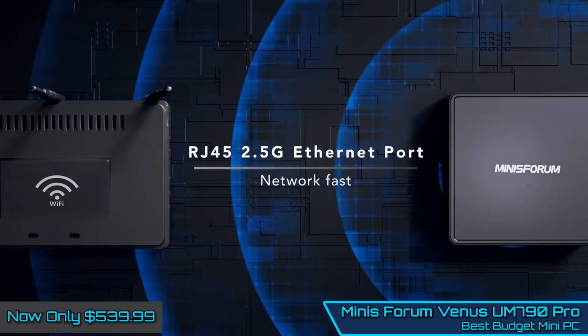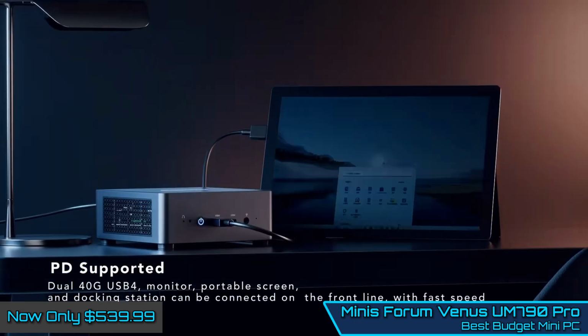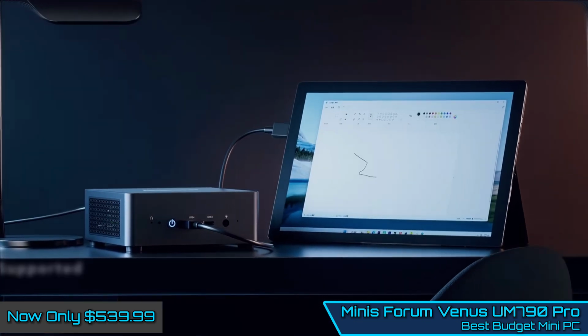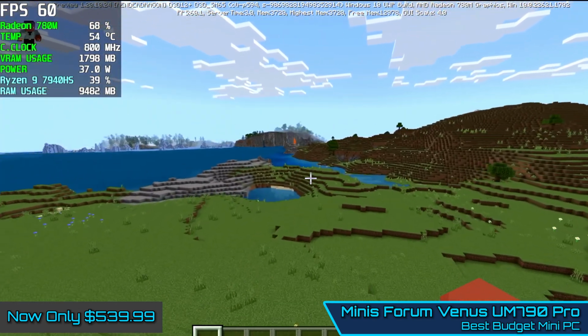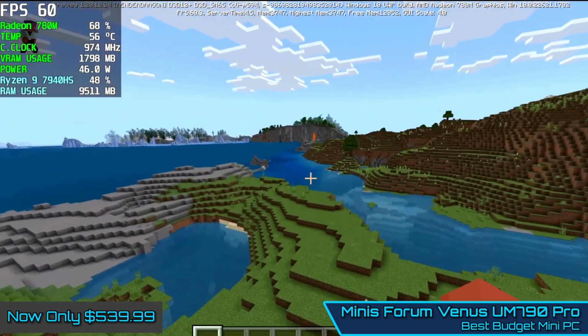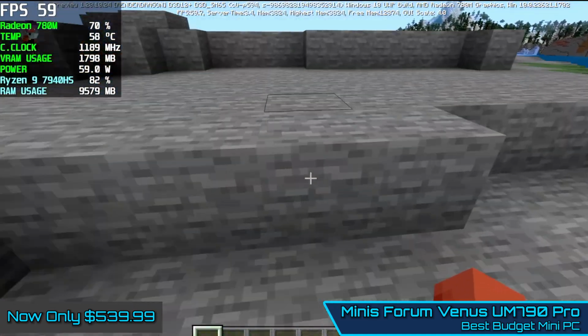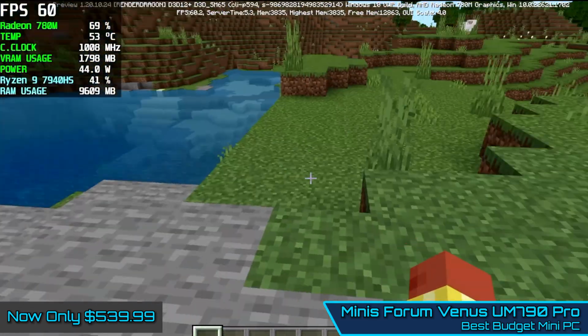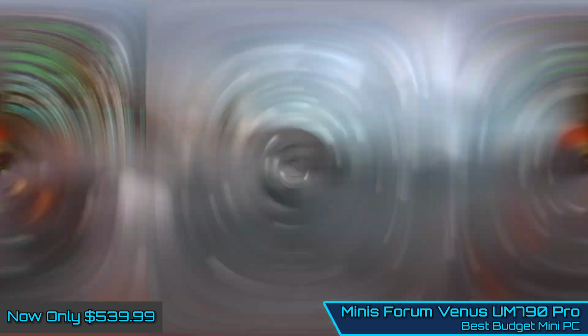The UM790 Pro will happily run most modern games, well past the playable 30 FPS plus mark at 1080p. And default medium settings can certainly go higher if you tweak down those extra details. Forza Motorsport ran smoothly at 47 FPS. Cyberpunk 2077 sees around 48 FPS, while Warhammer 3's Battles hits around the 42 FPS mark.